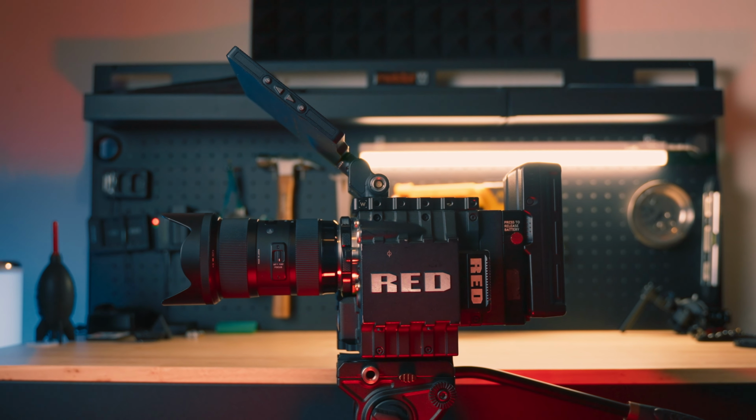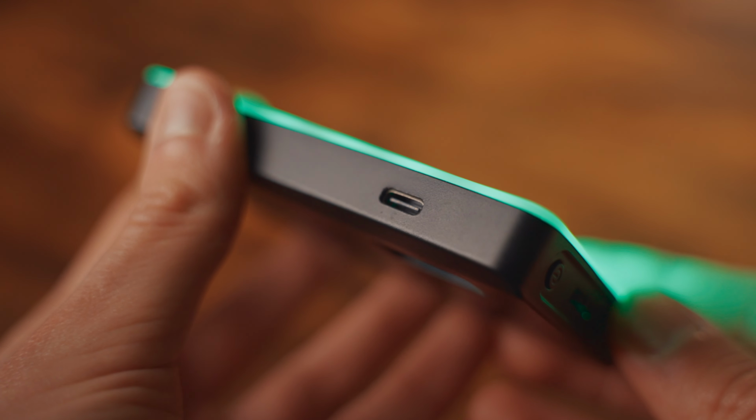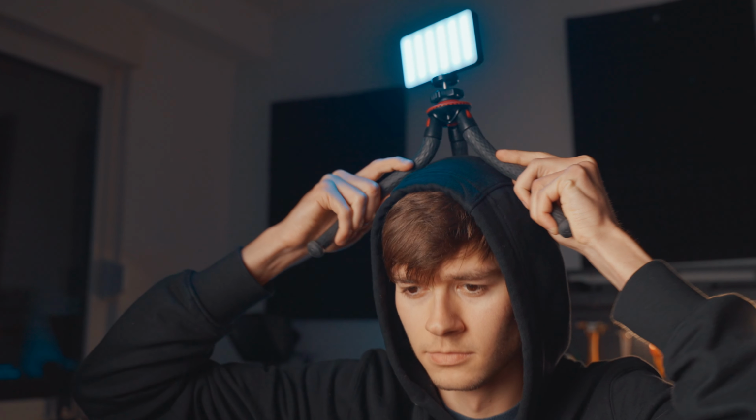For example, here I was filming B-roll of my red camera and I set the light to red. Yeah, I know I got real creative there. It has an internal battery and USB-C charging, which is super nice. If you mount it on the bendy tripod I showed earlier, you can stick it pretty much anywhere and it'll be running for a few hours.